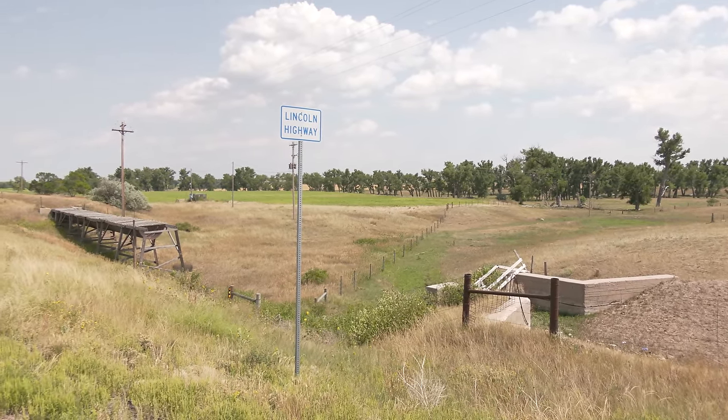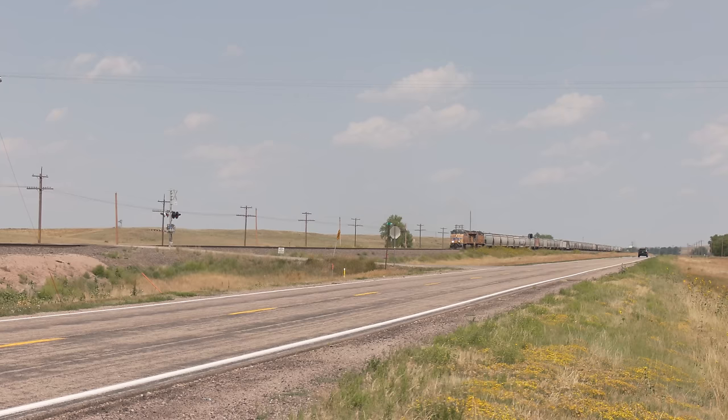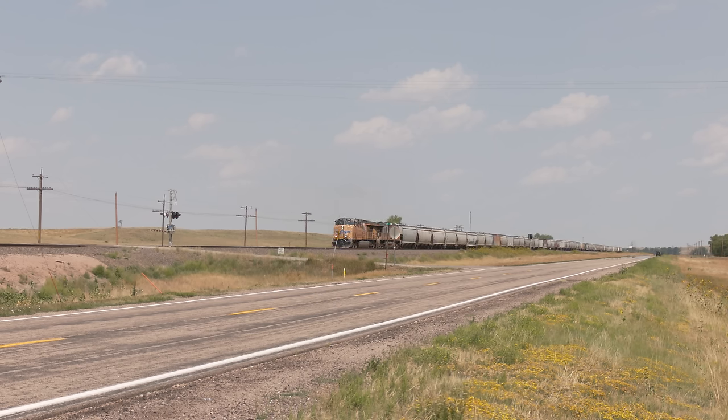An underpowered monster grain train heads west near Oliver. This train was struggling to make 20 miles per hour after two of its mid-train DPUs had issues. The crew was not very confident they could make Cheyenne within their 12 hours of service.